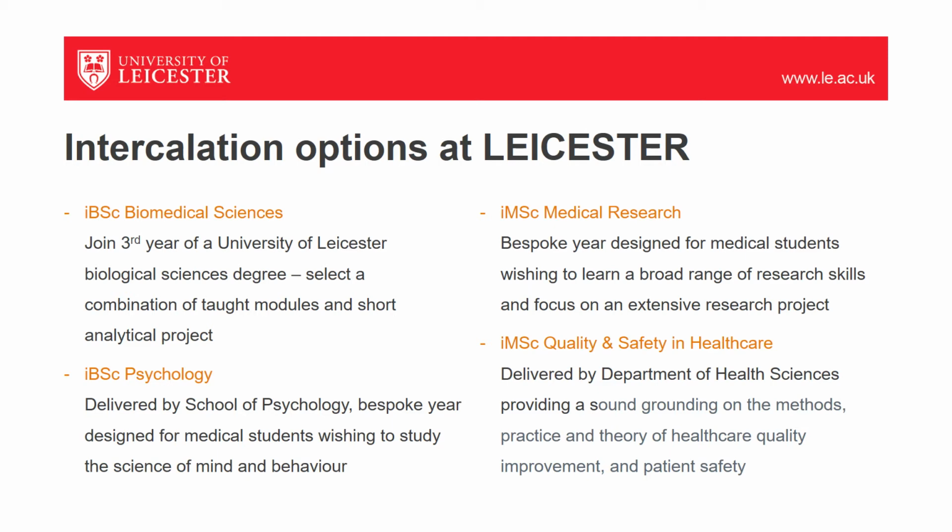The third option is probably our most popular intercalated option, and that's the Intercalated Master of Science in Medical Research, which is available to students after their third or fourth years. This again is a bespoke degree designed specifically for medical students choosing to intercalate. You will study a number of taught modules at the beginning of the year, covering different areas of basic science and clinical medicine, including quantitative and qualitative research. The majority of the year is focused on an extended research project, where you will have the opportunity to work either in one of the research labs at the University of Leicester or with clinicians at one of the university hospitals.